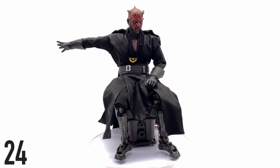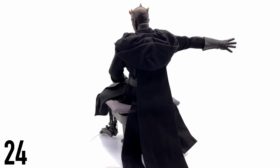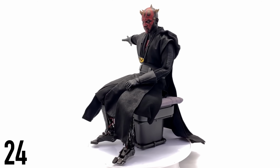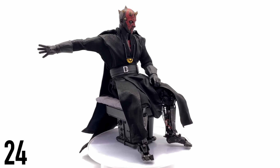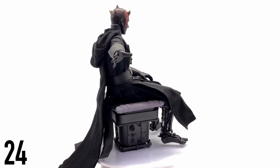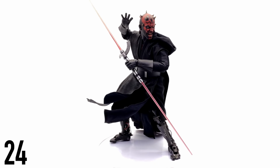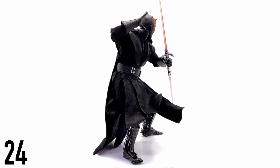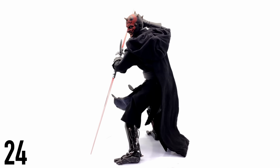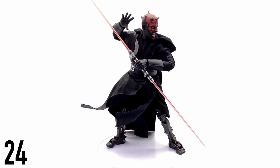Sitting at number 24, well, literally sitting, is the DX Solo version of Darth Maul. I love this figure, it's no secret, he's a really good release. The robot legs are beautiful, yet very functional. Also, you do have that fantastic older Ray Park likeness for the head sculpt with the moving eye purse system. Overall, I really do like the Solo Maul. It's going to take a lot for that Clone Wars version to top it.